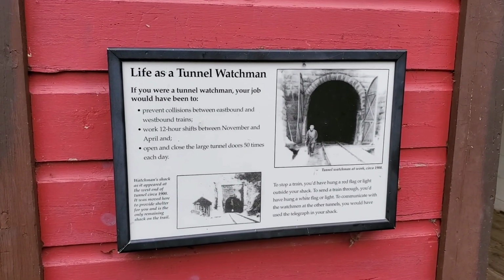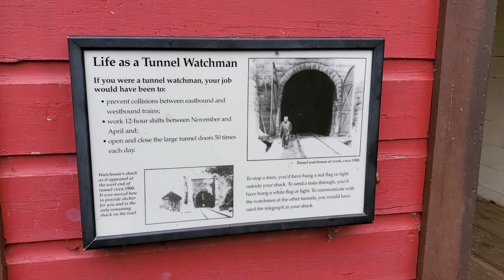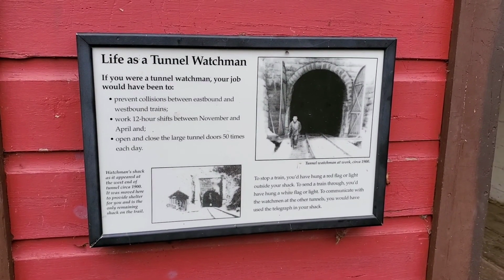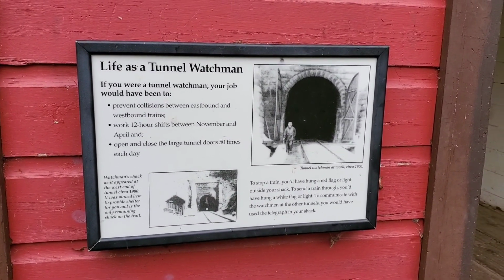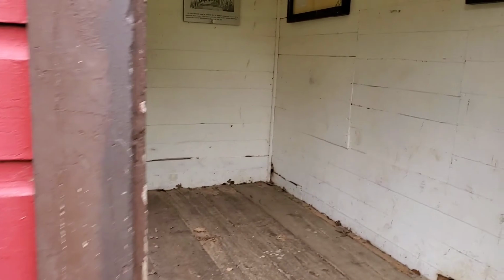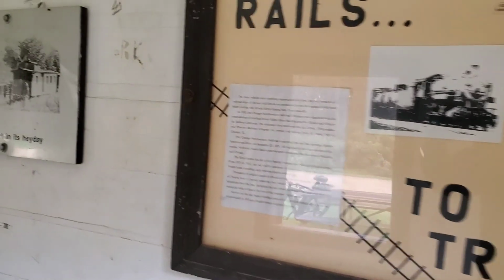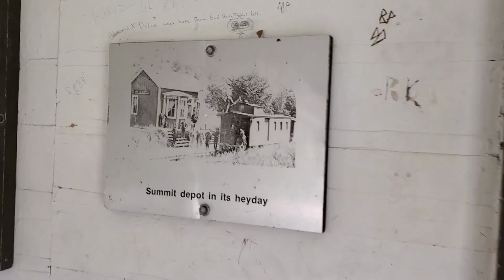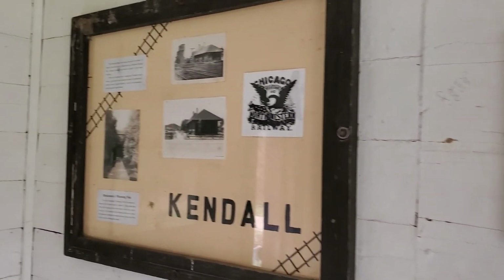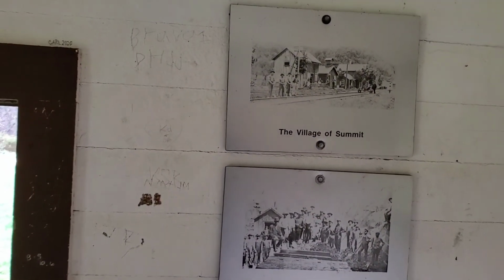So, small building here. Information about life as a tunnel watchman in charge of preventing collisions and opening the large doors on either end of these tunnels here. So this watchman shack says it's the way it would have stood around the year 1900. So Summit Depot. So there actually was a village here. Interesting.